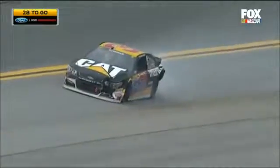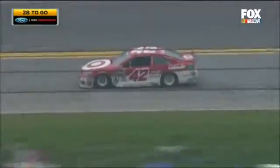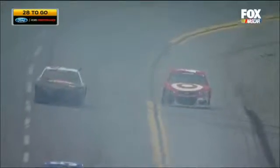Jimmy Johnson was getting a push from Kurt Busch when that began. Saw the 11, the 42. I mean, that's everybody. We had just been talking about the aggressiveness picking up. Yep. More.